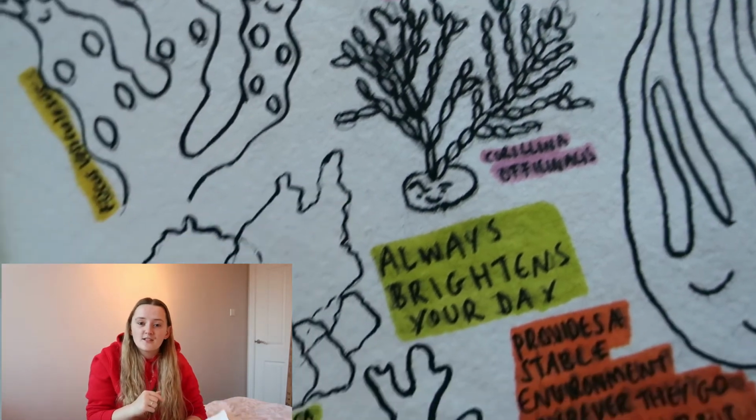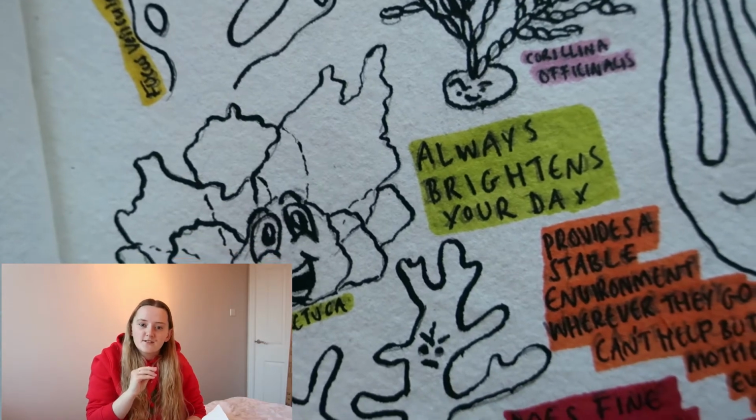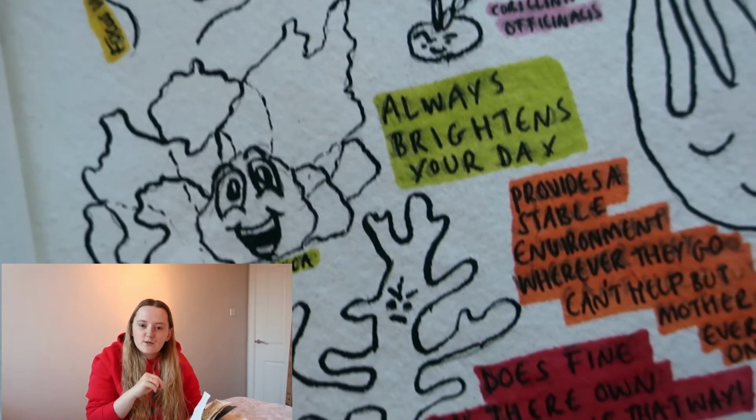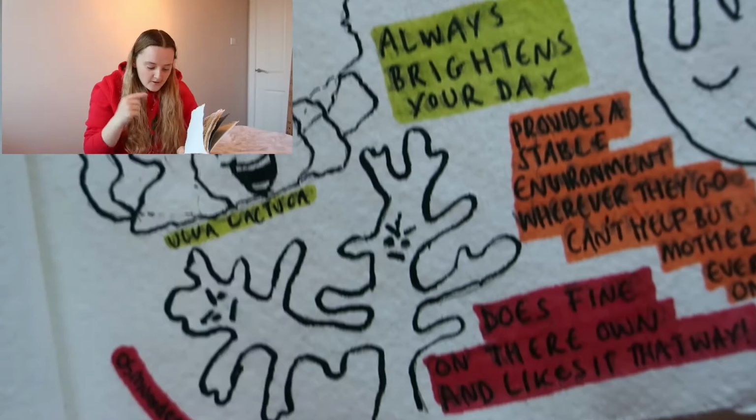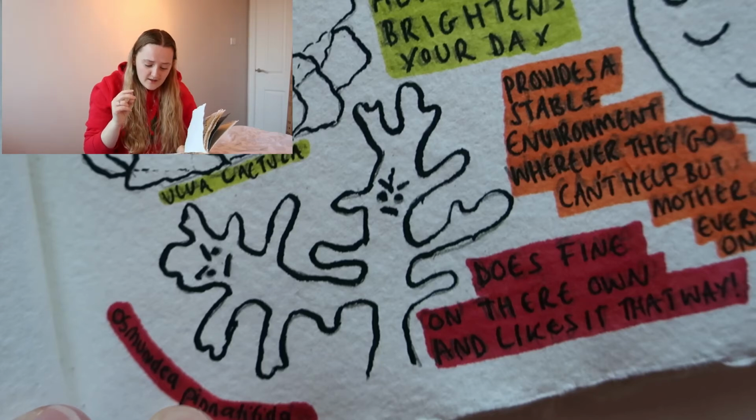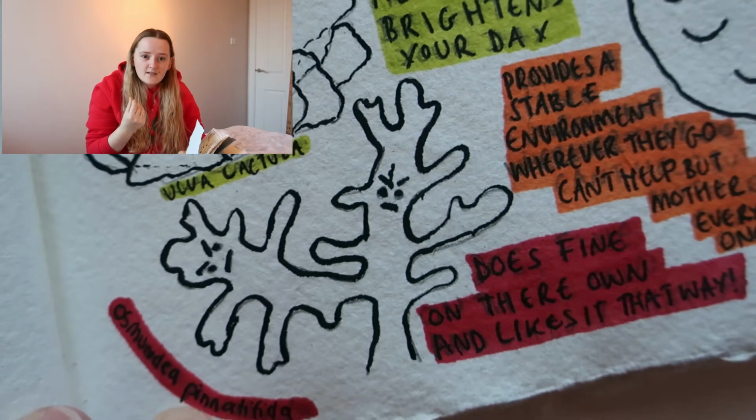Ulva, sea lettuce, always brightens your day. It is a bright green seaweed. It's really easy to ID. It's just a happy seaweed in my eyes. Osmundea pinnatifida, I think that's the Latin name for it, I went with does fine on their own and likes it that way. It has an irony, blood taste to it, so it keeps species away from it. It's like, no, we're good.